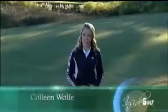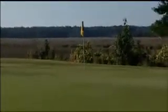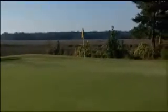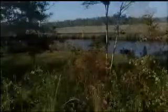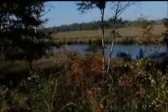The region's only Fred Couples signature design facility, Carolina National showcases 27 holes surrounded by the natural beauty of Brunswick County. Carolina National attracts not only eager golfers, but droves of wildlife as well. As an Audubon certified sanctuary, it's easy to see why this course is a refuge for all.